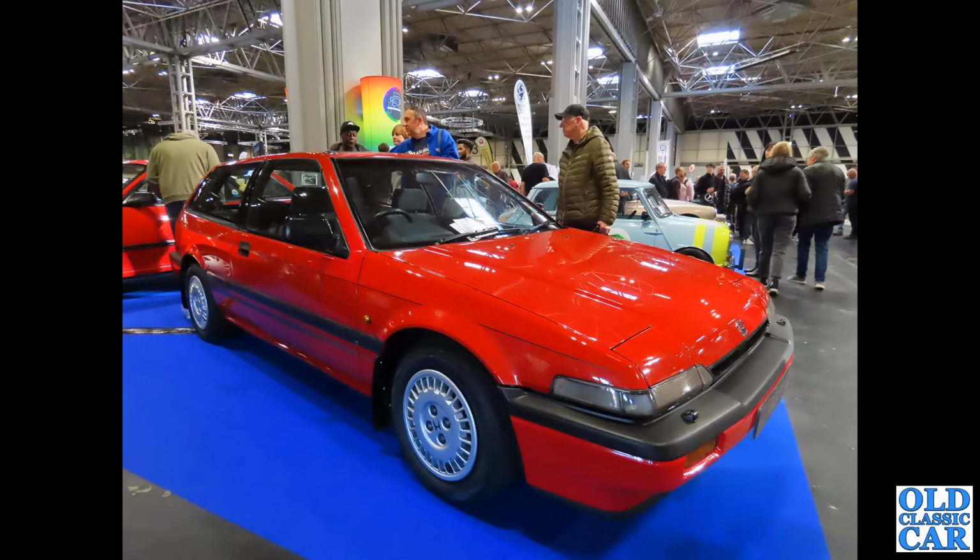And who remembers these? Quite a rare car now, the Honda Accord Aerodeck. It's amazing that any of these have survived, really. I'm sure finding parts for this era of car is actually quite difficult now, I would have thought.